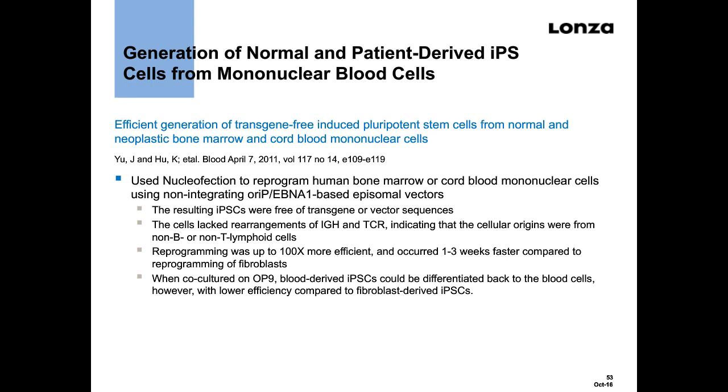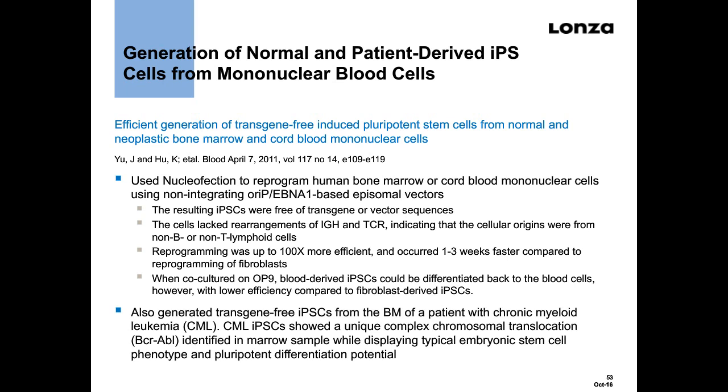They also made iPSC cells from patients suffering from chronic myeloid leukemia. These patients suffer from a translocation, the BCR-ABL translocation, also known as the Philadelphia chromosome, which is a unique characteristic of this disease. When they made iPSC cells from patients, the genetic integrity was maintained. So this BCR-ABL translocation was maintained in the cells, and this lays the foundation for the establishment of a disease state model of genetic diseases, because the iPSCs will keep the genetic architecture of that particular genetic disease.